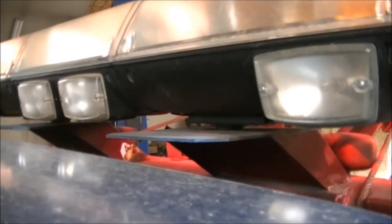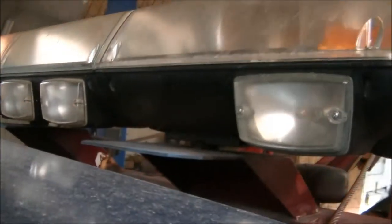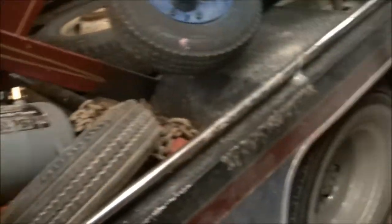I think all these lights are still working. Maybe not. Some don't work right. Sometimes this works, sometimes it don't. Typical. But we're gonna go cut some wood today.